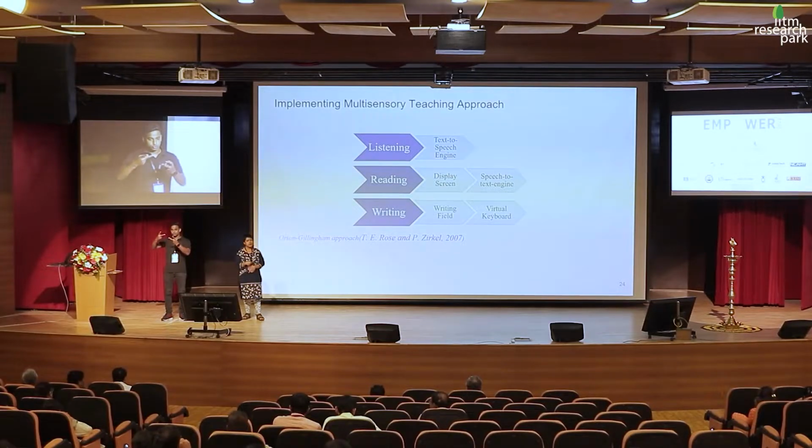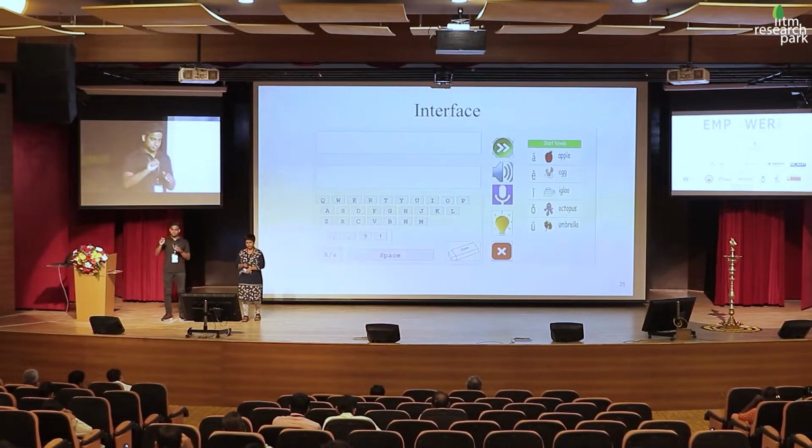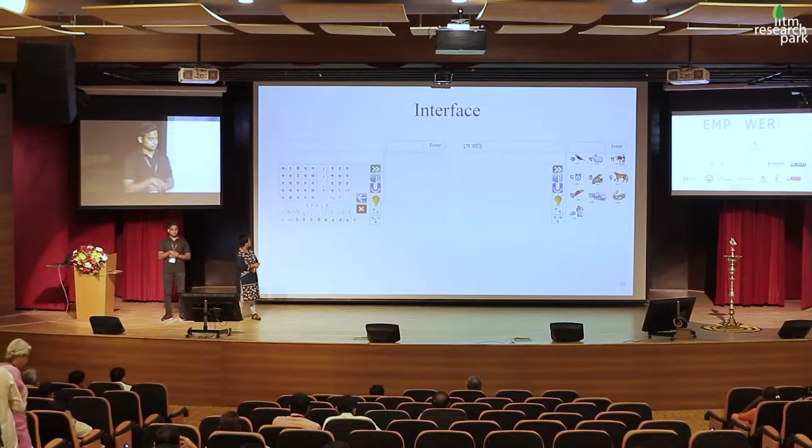So the child can speak out the sentence, and for writing, we have the virtual keyboard, but we are also trying to add a component of the writing field, where the child can write with, say, a digital pen on the touchpad or on the tablet, and it will be recorded. So it is a very simple interface.